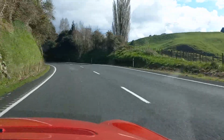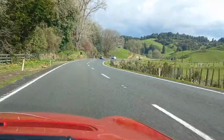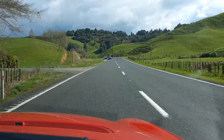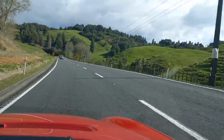This road is actually State Highway 3, North Island of New Zealand. Even though the speed limit is 100 kilometers an hour, the roads aren't all that fantastic, and I'm just sitting on 80, which is a fairly comfortable speed on this type of road.